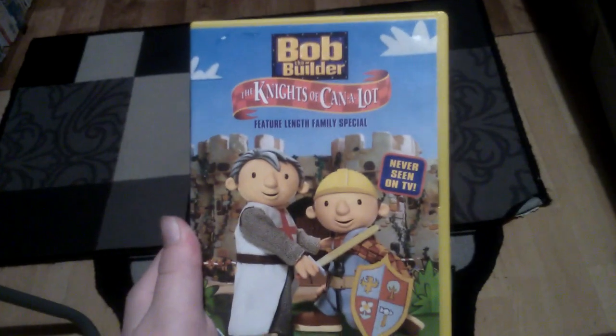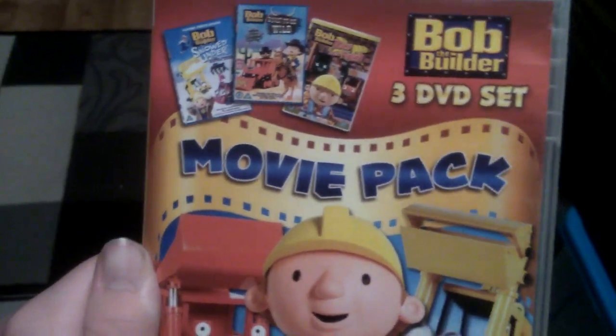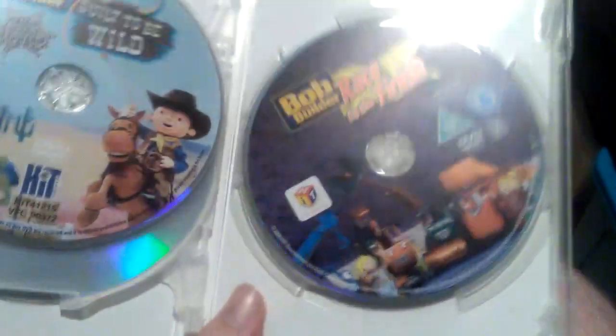First one is Knights of Camelot. Here's the spine and the back cover. Up next is the three movie pack, which includes Snowed Under, Bubble Bugs, Winter Games, Built to Be Wild, and Race to the Finish. The spine and the back cover. Here's Snowed Under, Bubble Bugs, Winter Games, Built to Be Wild and Race to the Finish, which you probably all know.